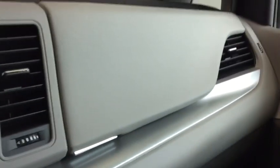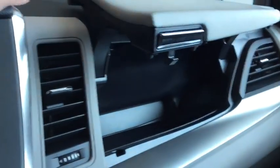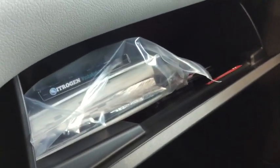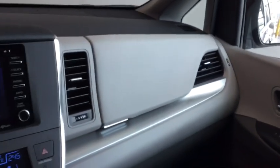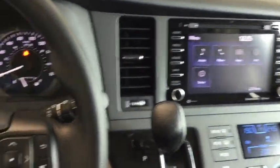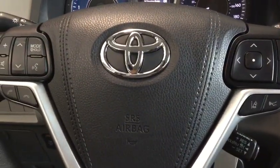Now on your dashboard here, it's finished with that sophisticated light gray leather plus additional storage. And below, of course, you have your glove box with all the manuals you'll need to know, everything there is to know about your Sienna. There's a lock for functionality and plenty of style built right into your 2018 Sienna LE. But why don't we hop on back and take a look at cargo.